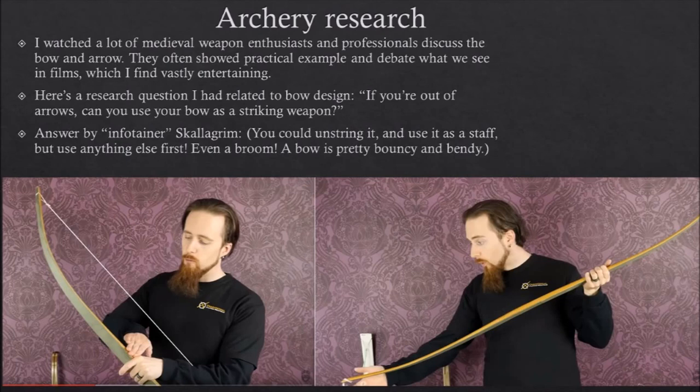His name is Skullgrim, and what he essentially says is that you could use a bow as a striking weapon, but use anything else first, like even a broom, because a bow, after you take away the string, it'll unfold because it's very bendy. So it's not a good hitting weapon. But I thought about this for a few days, and I finally came up with this little idea for a weapon.